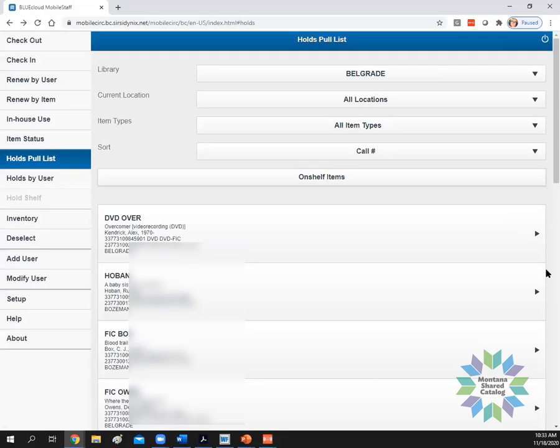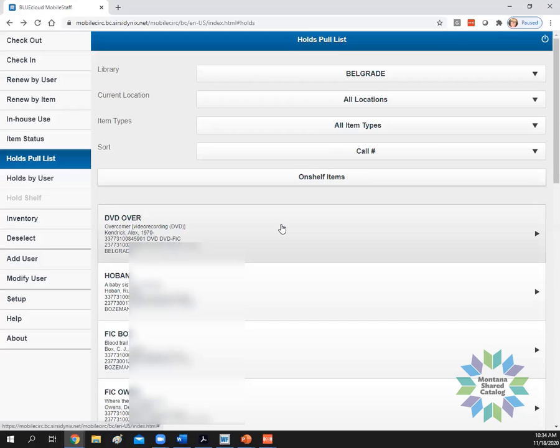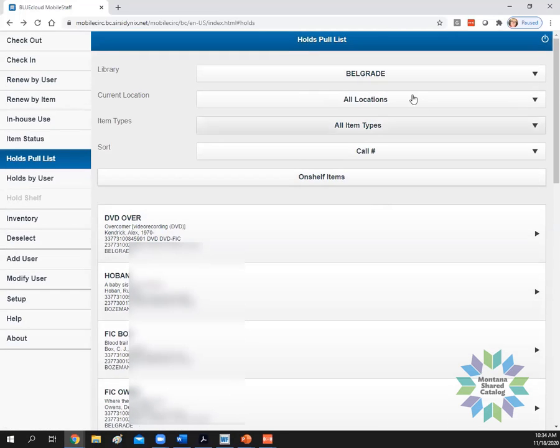Great. So instead of having to print off this list, you can just take the tablet or phone with you into the stacks. And if you click on the item, you can choose to trap the hold. If you're printing off hold slips, however, we recommend just holding on to that item and then checking it in at the desk so that it'll print your hold slip. You can also delete the request, or if you can't find the item, you can mark it missing right then. Or you can just say, oh, okay, this is the right item, click OK. And it won't do anything, I'll just leave it on the list. And then you can do that with each item, depending on what you need to do.